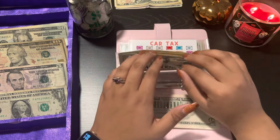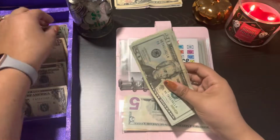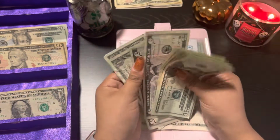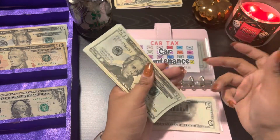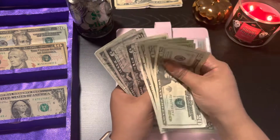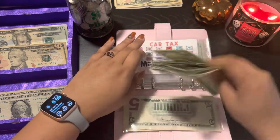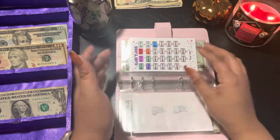Car maintenance is getting $25. And like I mentioned before, I need new brakes on my car. It is not urgent though. I still have a couple months until my oil change to get that done. So now we have $20, $40, $60, $80, $120, $25, $30, $31, $32 in car maintenance. So $132. Car tax is fully funded for the year.